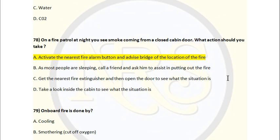The correct answer is option A, activate the nearest fire alarm button, advise the bridge of location of the fire. As I said earlier, fire is find, inform, restrict and extinguish. For question number 78, option A is the correct answer, informing when you find the fire.